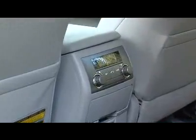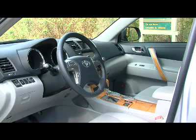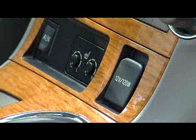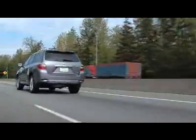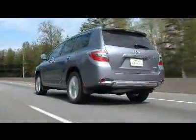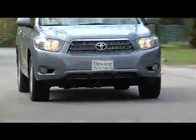But here's the rub. We've yet to get a hybrid that can achieve these numbers in real-world conditions. Our testing in combined city and highway driving came out to 12 liters per 100 kilometers, or 23 miles per gallon. That's not much better than the regular V6. Keep in mind that hybrids typically get worse mileage in cold weather, so Canadians have a disadvantage.